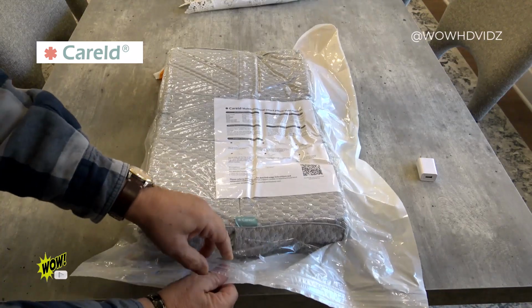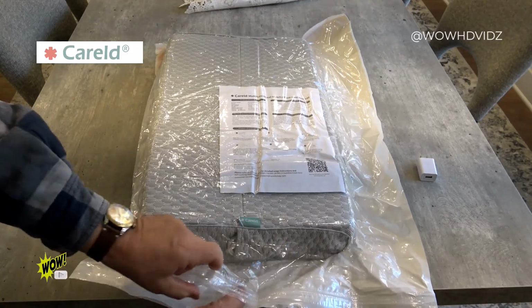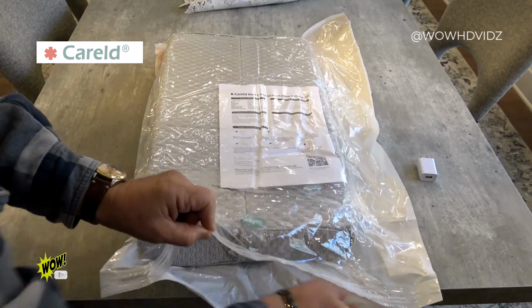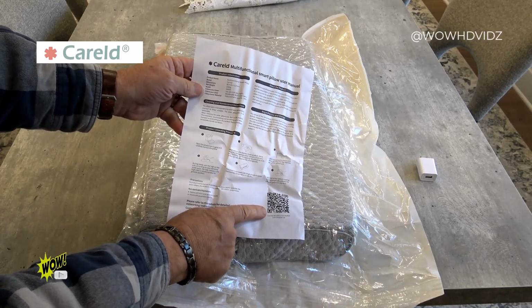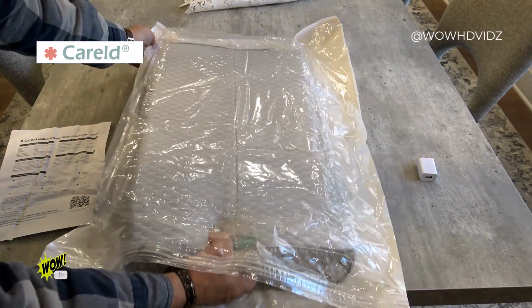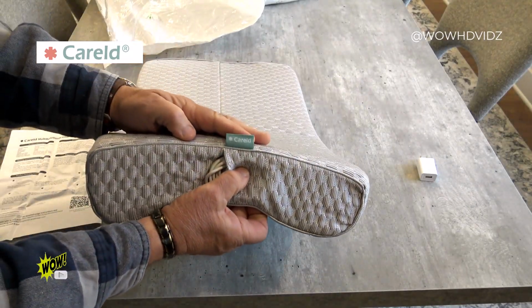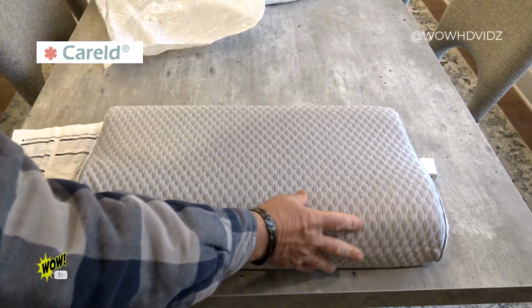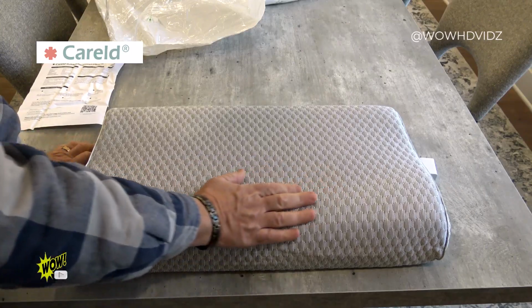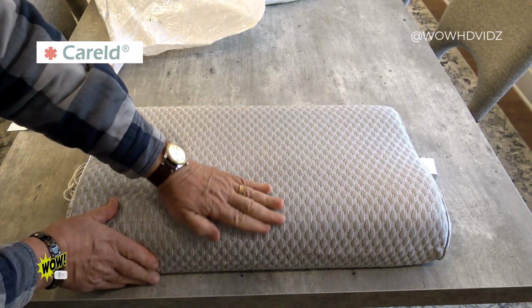Now, when I got the pillow, it was vacuum sealed and packed very well too. The app. Wow, it feels really great. Feels really nice. It's contoured.